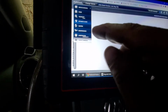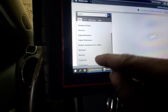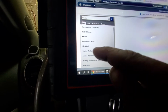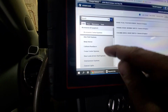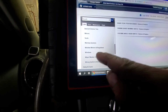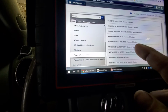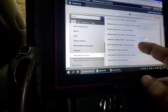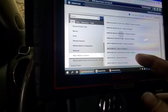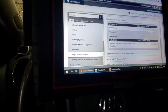Before we get carried away on that, I'm going to go to estimate, and I want to see how much time it is to do a wiper motor, because we're going to build that right now, because I've got to take all this apart just to get to it. Wiper washer system, heater switch, relay, arm or blades, remove and replace, wiper motor, remove and replace. Yeah, so on the windshield, we're looking at an hour.